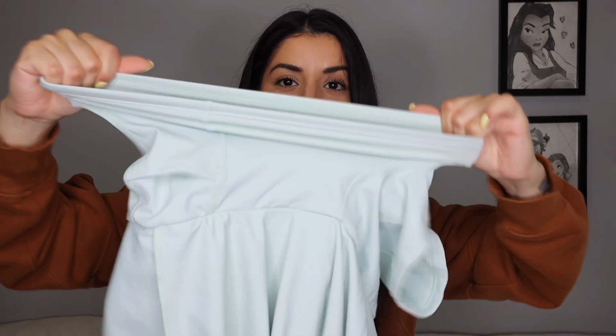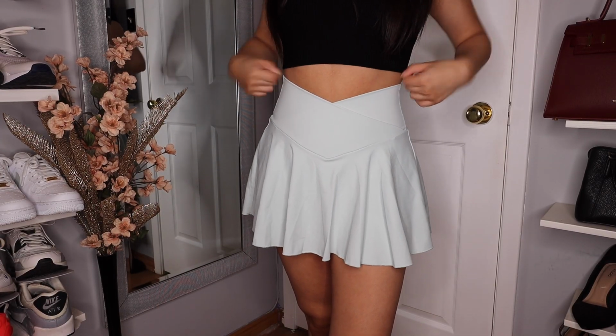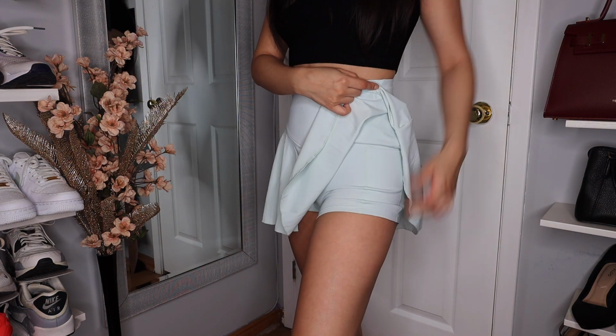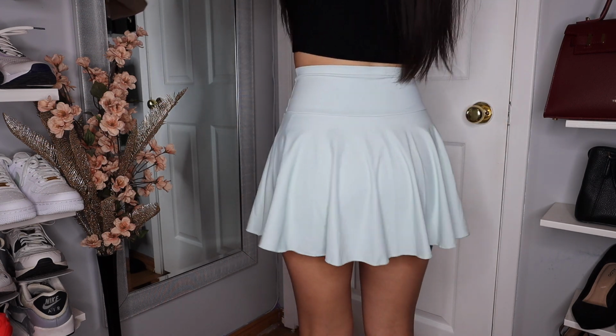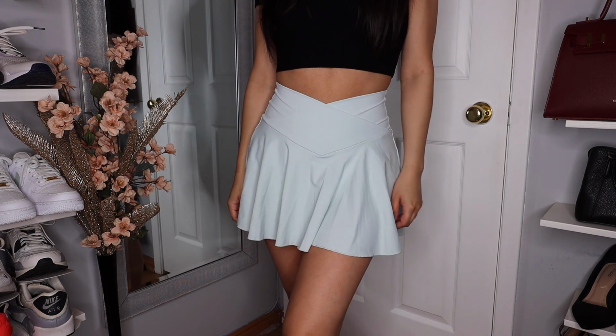Again, built-in shorts with pockets. Sometimes the quad part can be a little bit too tight, but I am pleased to say that the quad part is very stretchy. As you can see, it's a thinner material, so it's very stretchy, not uncomfortable, and it does not cut off the blood circulation in your legs, which is great. This is the Cloudful Air Comfy High-Waisted Crossover 2-in-1 Side Pocket Flare Cool Touch Tennis Skirt. That was a long name, but it retails for $34.93 USD. Got it in a size extra small, and this is the Fairest Jade color.